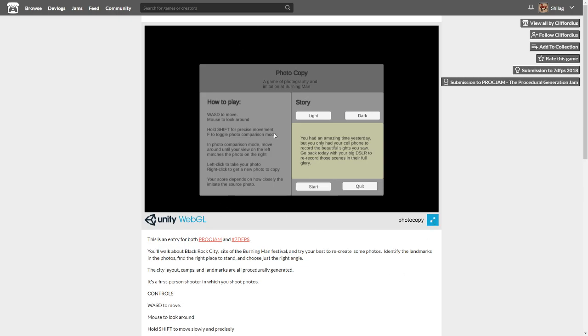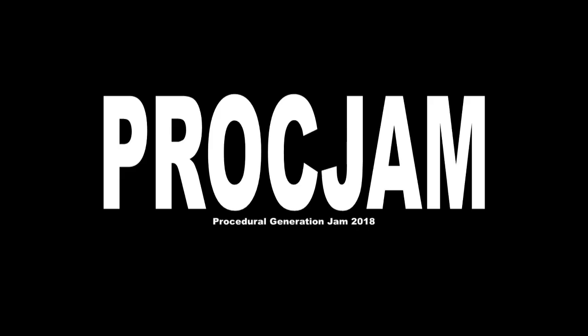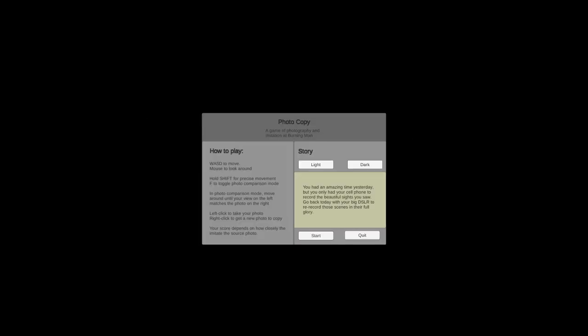That's not full screen. Why does it do that? I don't understand. One second, see if I can get this to be actual full screen. Well, I got it to be full screen, but it's pretty small, so it might not actually be full screen, but this is Photocopy, a game of photography and imitation at Burning Man. And I've already read all this, so I'm not going to read it again.